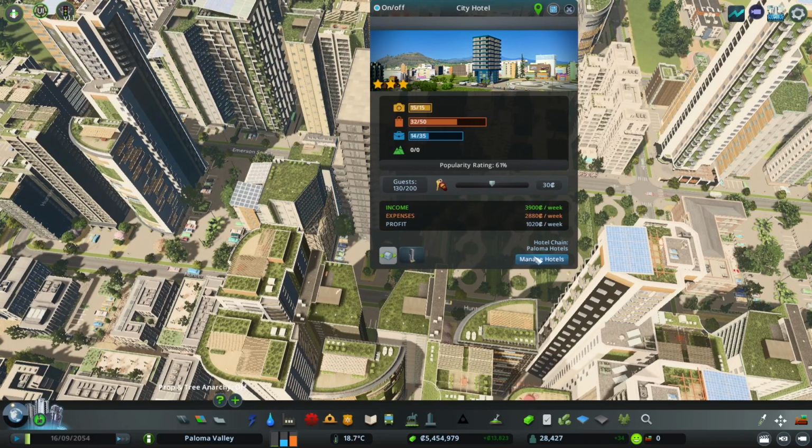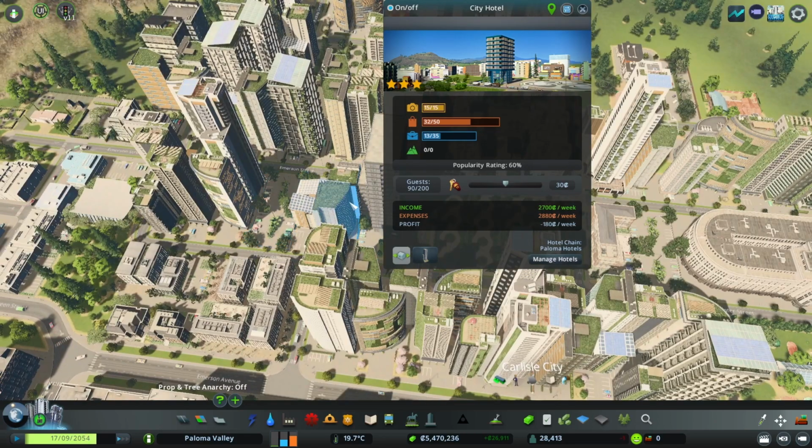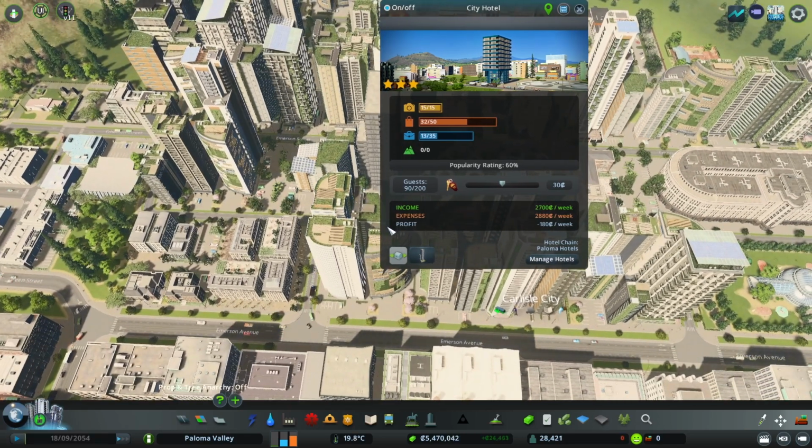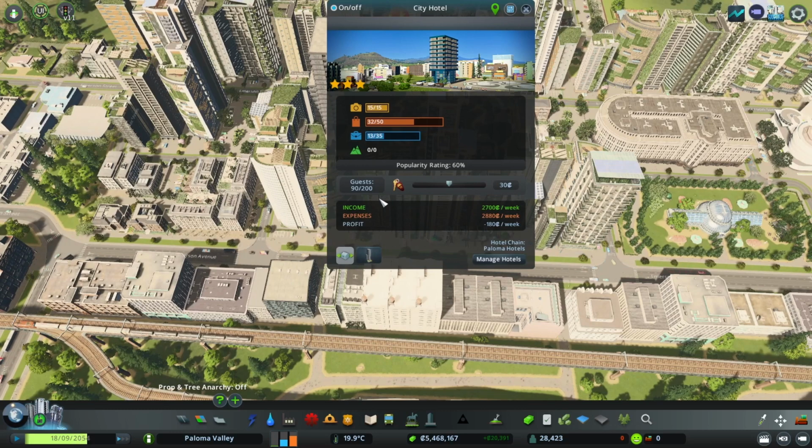Okay, it's boosted it a little bit. We're now making a profit. The shopping rating has gone down, I think, because I removed those commercial buildings. But this hotel isn't really in the best place in this city for all of the different things that it needs. I really didn't think about hotels when I was building it. I just kind of needed to get people in. So I think that'll be alright for now.